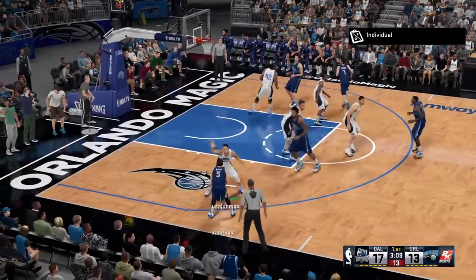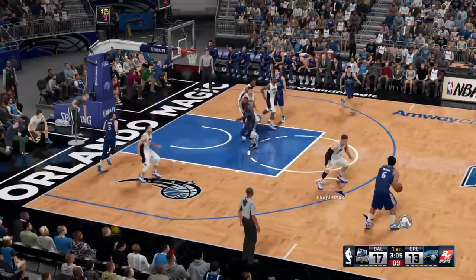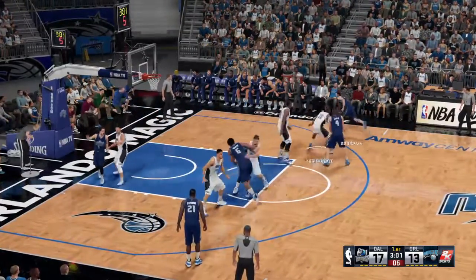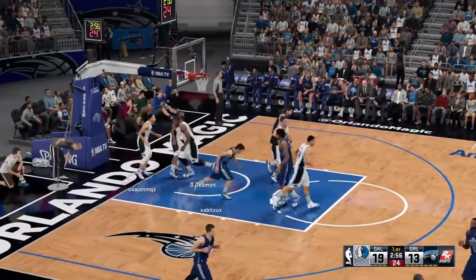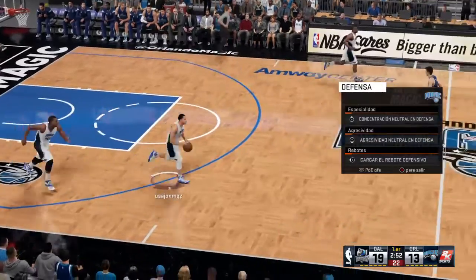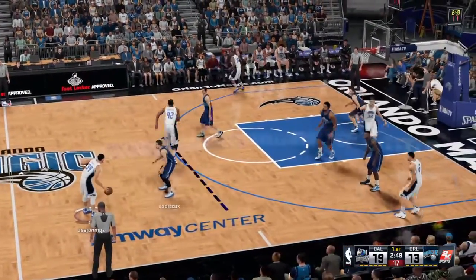Over to the left wing. Barea kicks to Jordan. He dishes it to Dragic. 6 on the shot clock. Count that one. Dragic has got his second basket. Huge hole in the defense that possession. He didn't waste any time cutting through.